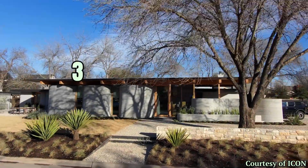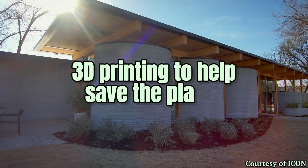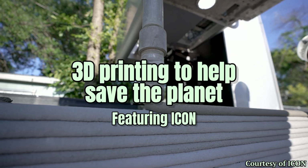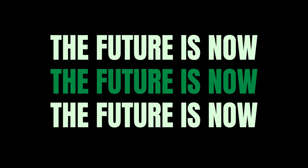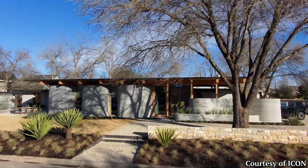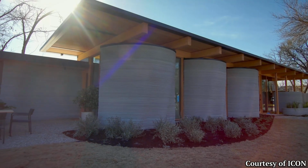What if the secret to sustainable housing wasn't just in what we build, but how we build it? What if a 3D printer could help save our planet? Welcome to The Future Is Now. Meet House Zero, a groundbreaking 3D printed home that could change the way we build forever.